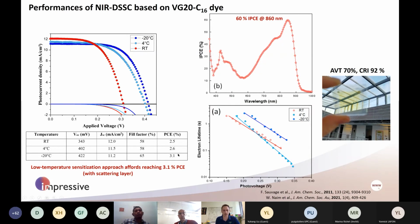And as a result, you can get up to 3.1% efficiency when you sensitize down to minus 20 degrees, which takes a sensitization time of a couple of days. This is the IPCE curve. You get a maximum IPCE at 860 nanometers, reaching 60%.